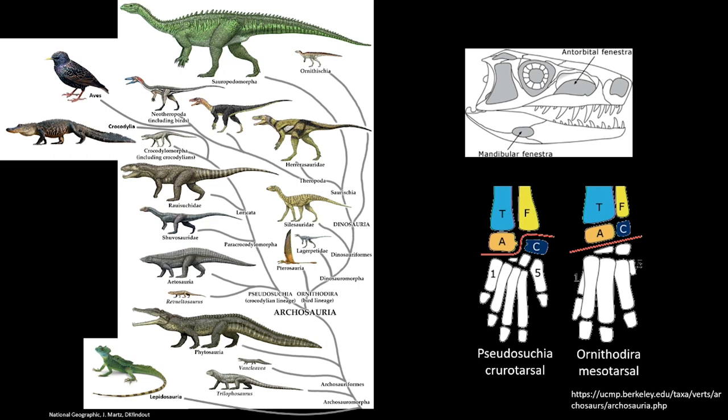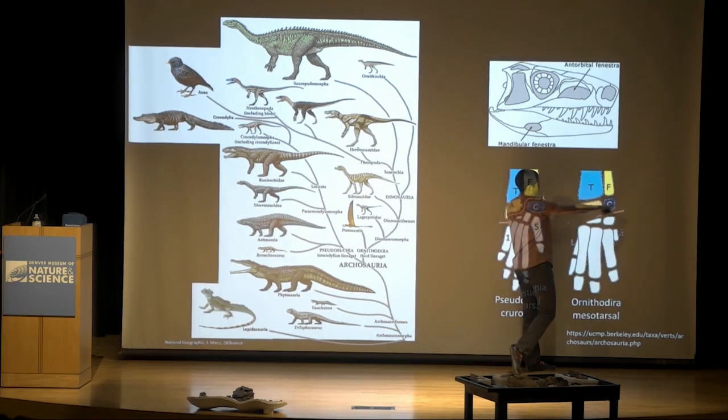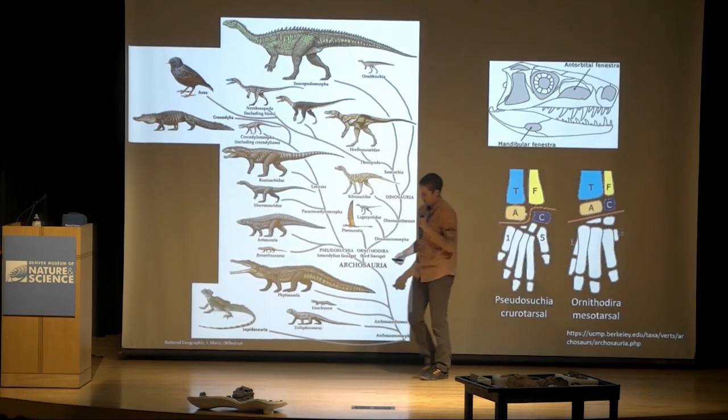The pseudosuchians, which is what the crocodilian lineage is called, and when I'm talking about crocs and croc fossils, I'm talking about pseudosuchia. They have this curotarsal ankle joint, so sometimes they're called curotarsans. And the hinge is here. And then Ornithodira is the dinosaur line, the bird line, and their hinge is just in a little bit of a different place.